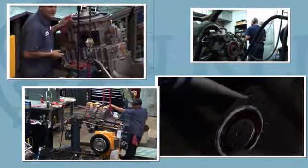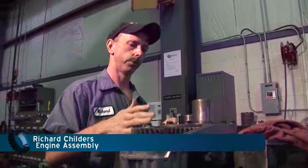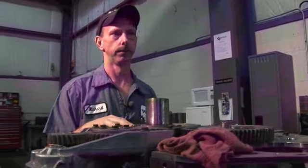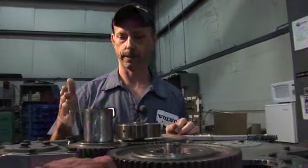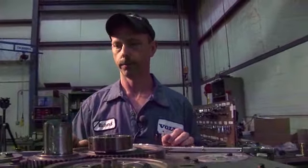To me, it's just as good as new because it's had a lot of hands-on, it's had a lot of people checking everything. Like I said, and it's tested and everything's up to standards, up to specs. And to me, it's just as good as a new engine.